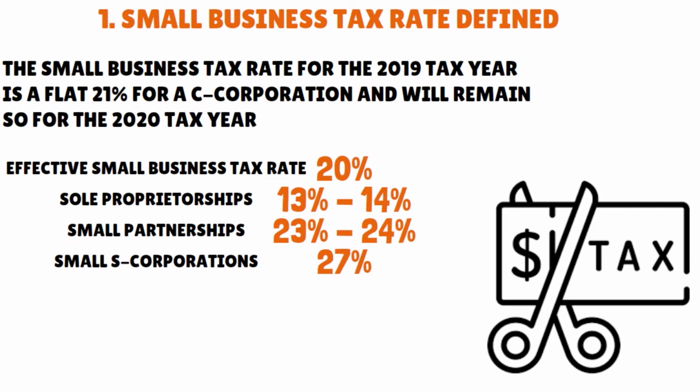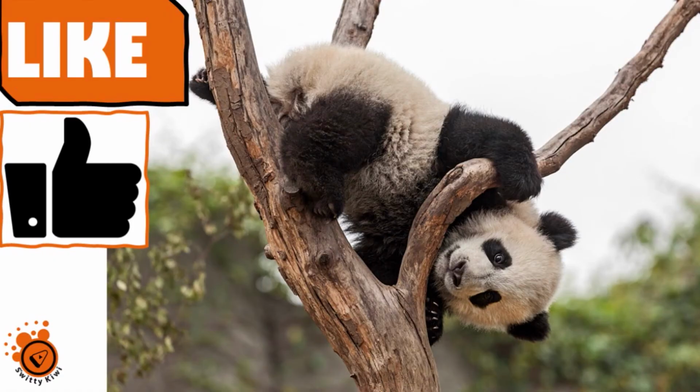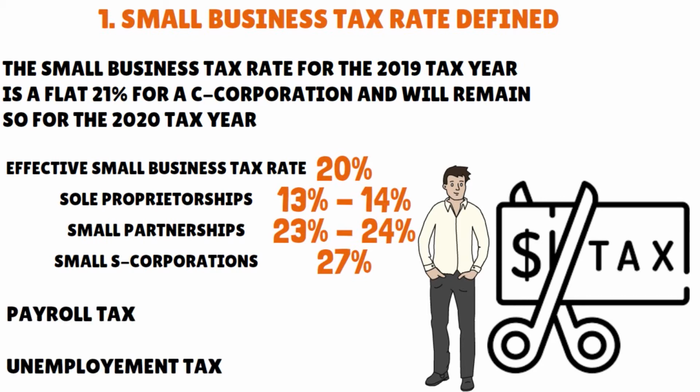Now, don't get me wrong, taxes are complicated. And the thing here is that many small business owners struggle to understand how their tax liability is determined, right? Many business owners don't even know their corporate income tax rate, what tax cuts they're eligible for, or what terms like pass-through income even mean. Now, in addition to income taxes, businesses also have to pay payroll taxes, unemployment taxes, and other kinds of taxes. I'll talk about that later on.